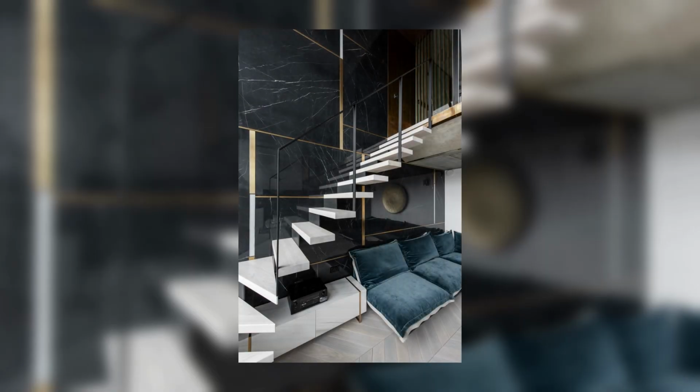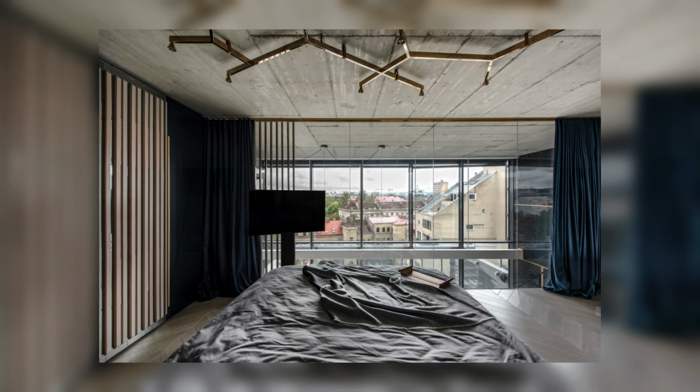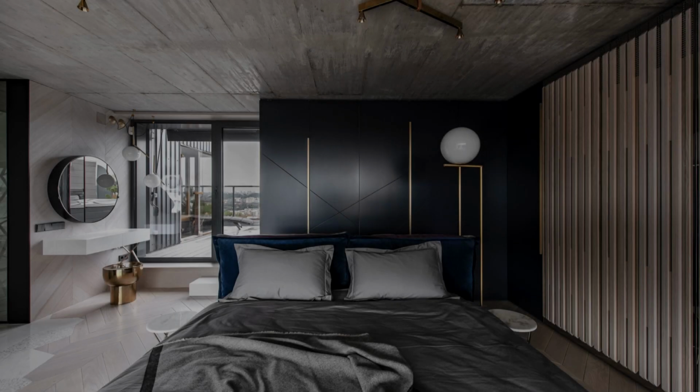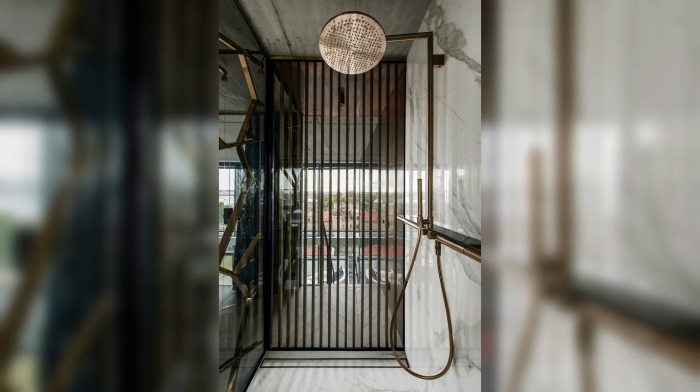From the bedroom you can access the terrace, which has a small sauna and jacuzzi. Another terrace is also on the ground floor, where the family can enjoy the pleasures of outdoor cuisine. All apartment furniture and interior fittings are designed specifically for this home.